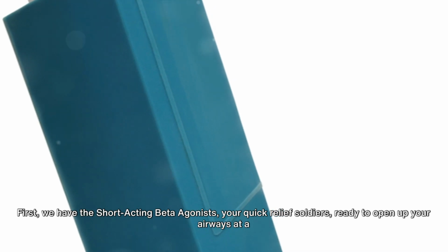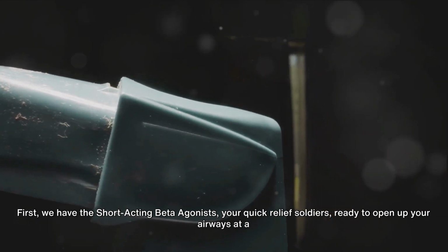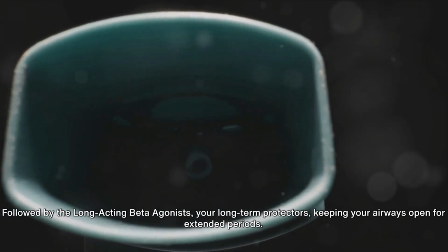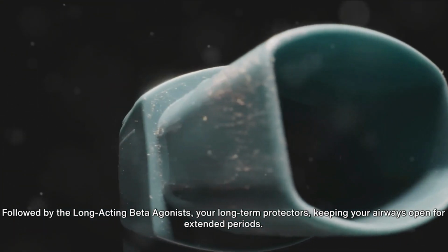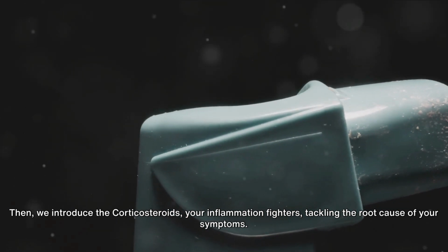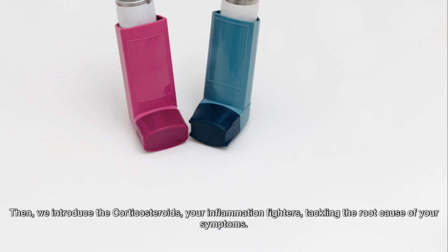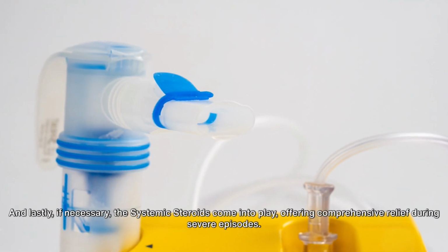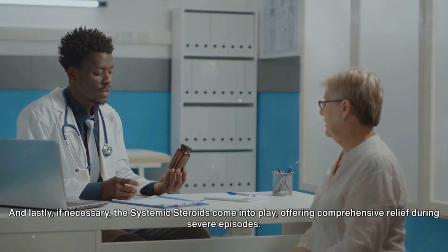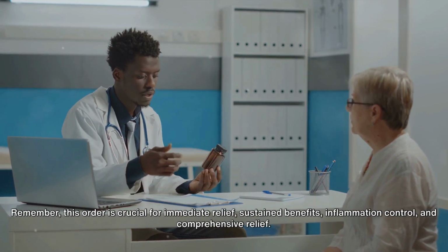First, we have the short-acting beta agonists, your quick relief soldiers, ready to open up your airways at a moment's notice. Followed by the long-acting beta agonists, your long-term protectors, keeping your airways open for extended periods. Then, we introduce the corticosteroids, your inflammation fighters, tackling the root cause of your symptoms. And lastly, if necessary, the systemic steroids come into play, offering comprehensive relief during severe episodes.